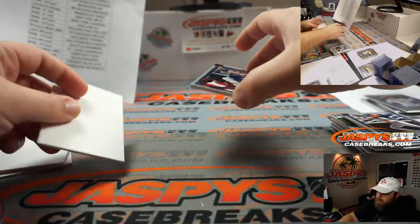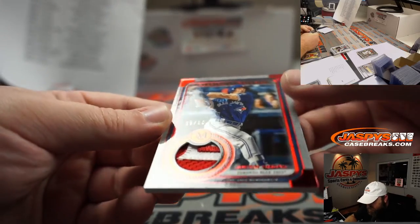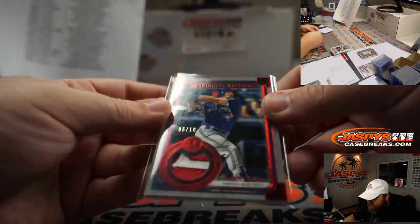And nice two-color relic, 5 out of 10 for the Toronto Blue Jays, Justin Smoke. Blue Jays, part of that five-team high-end random number block. Spot 5, Mark Nation.